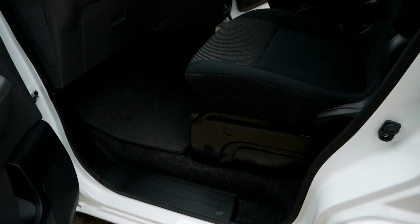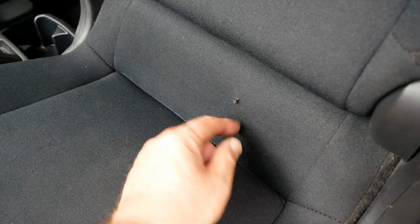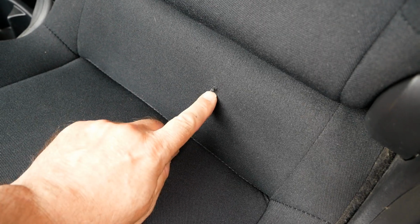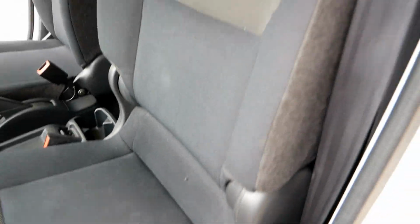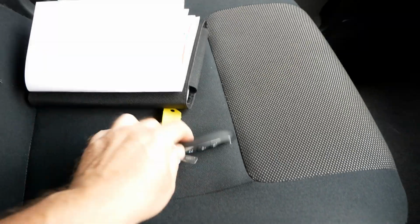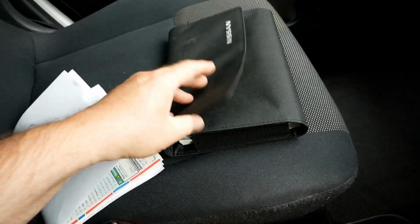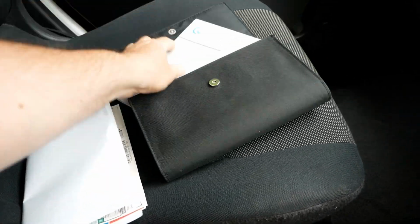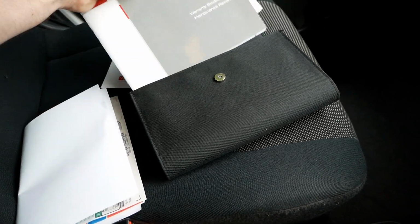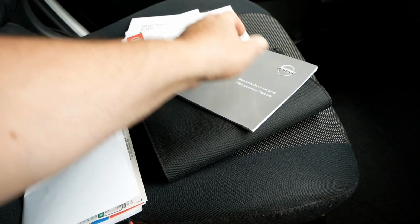And then just looking around the passenger side again, very clean and tidy. The only thing I'm going to point out is there is a little bit of material sticking out there on the seat, a tiny little tear of half a fingernail width. But yeah, as you can see, the rest of the seats are very clean and tidy with no wear. So with this, we've got 2 remote keys, and we've got the book pack here with, what have we got here? Owner's manual and quick start guide, and we've got the service book.